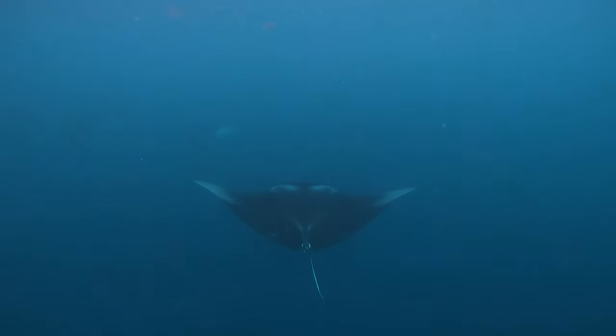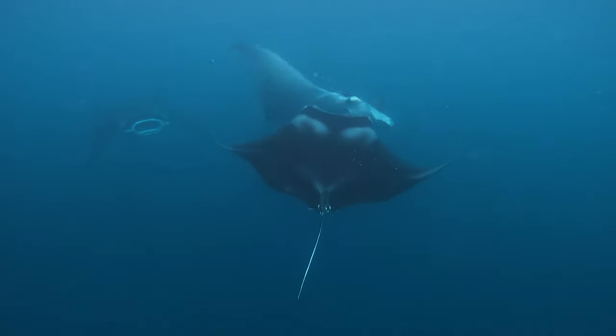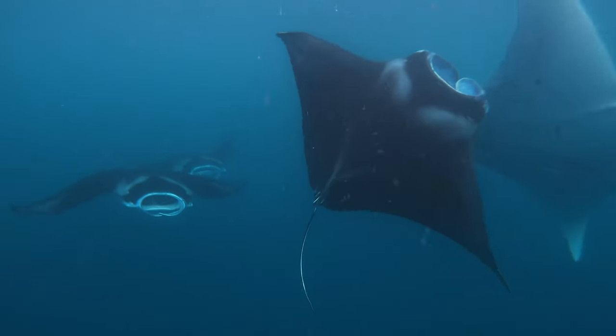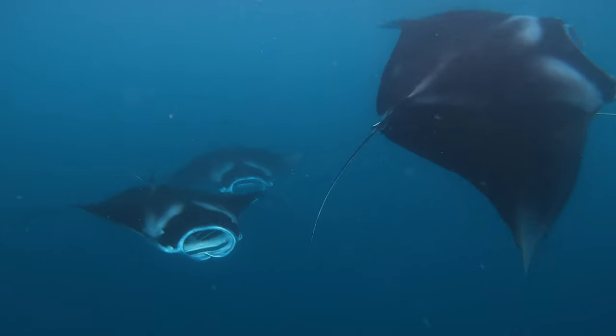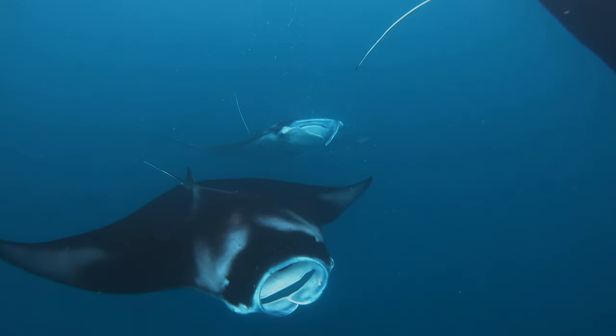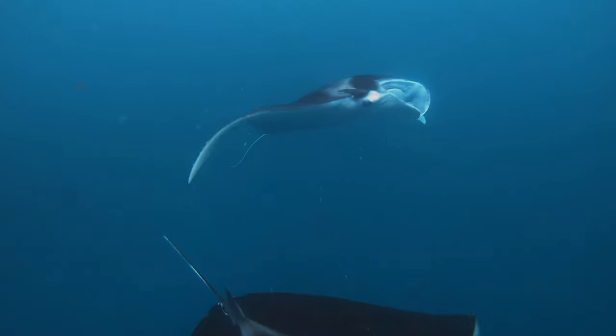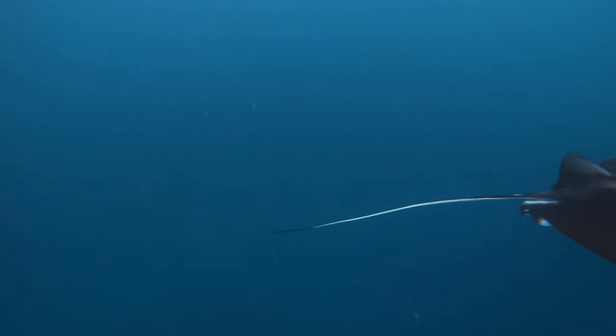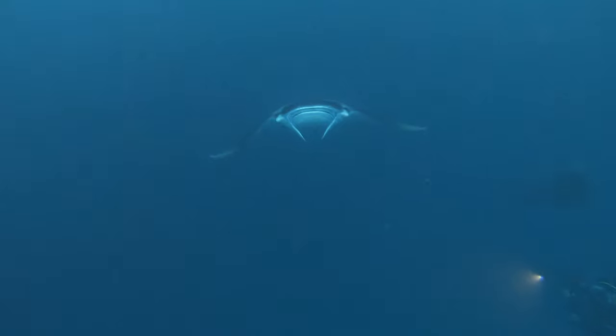Here in the German Channel of Palau, they also come for feeding during the time when the outgoing current is loaded with plankton from the lagoon. This is the time when you can encounter them swimming close to the surface. As they are mainly filter feeders, they need to consume large quantities of plankton. They roll out and flatten their cephalic fins to channel plankton into their mouth.